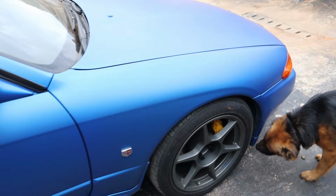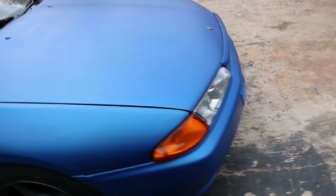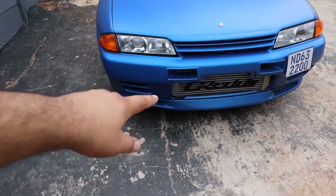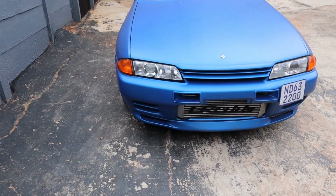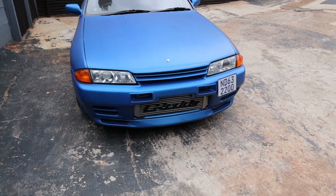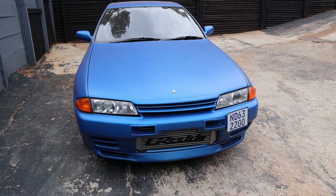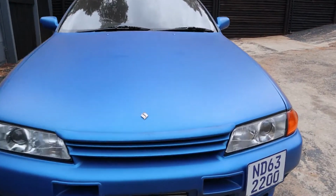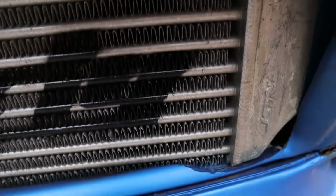With regards to the bodywork, the car's pretty much stock. It's got that N1 lip on the front too, and the front bumper's been chopped up a little bit. Not the nicest of cuts, but it has been chopped up so the big front mount can fit. That is a Trust intercooler, original Trust intercooler. This thing is massive.